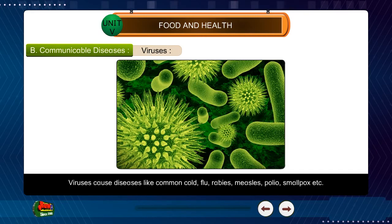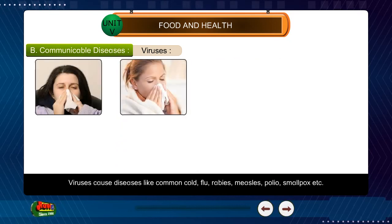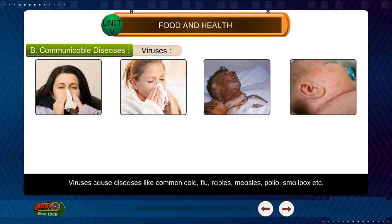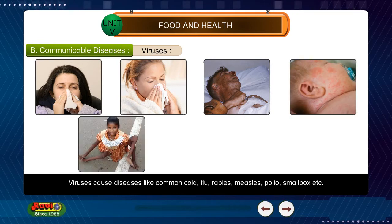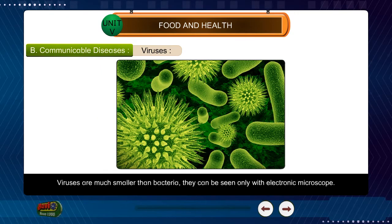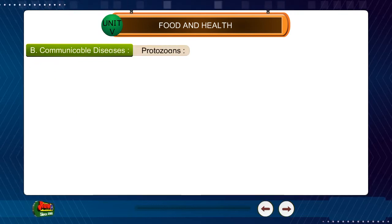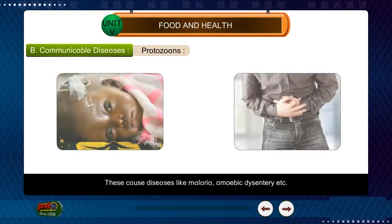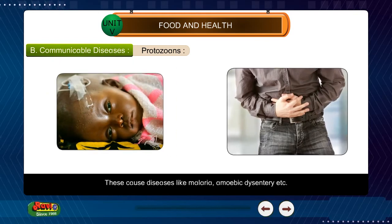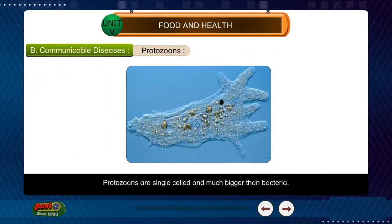Viruses. Viruses cause diseases like common cold, flu, rabies, measles, polio, smallpox, etc. Viruses are much smaller than bacteria. They can be seen only with an electronic microscope. Protozoans. These cause diseases like malaria, amoebic dysentery, etc. Protozoans are single-celled and much bigger than bacteria.